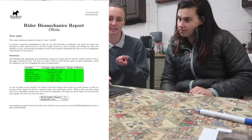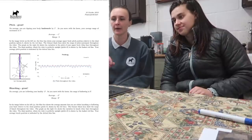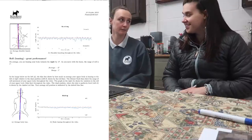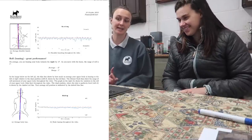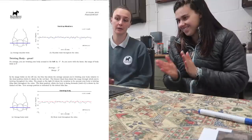Amazing. And so the final sitting trot. Each time you've still got those little images. Oh good, we're back on green. Again, that is the left rein, so you're slightly better on the left than the right. This is amazing. So that's sitting trot and canter. But yeah, you should definitely be pleased with that. That is super good. Yes!